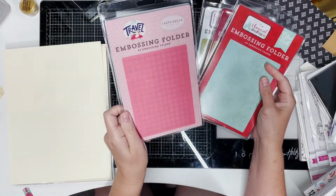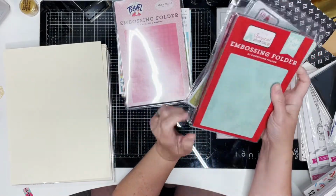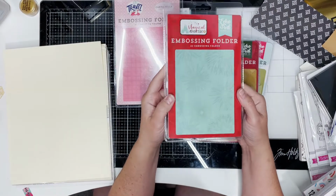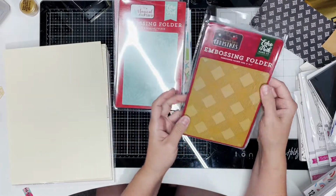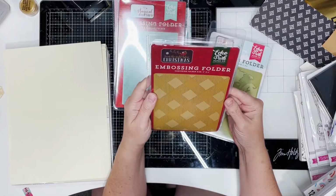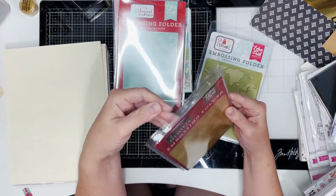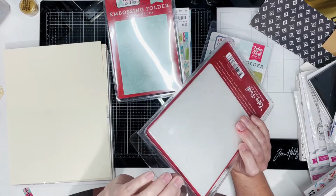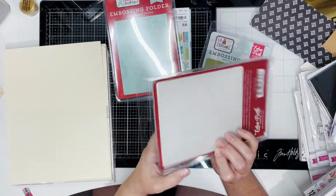So this one is a grid. I'm not really sure, I don't have anything like it, so I thought, okay, I'll get that. And then this one is like fireworks, so I thought that was kind of fun. This one says the night before Christmas. It's kind of cut open. Anyway, it's kind of a plaid-like one.